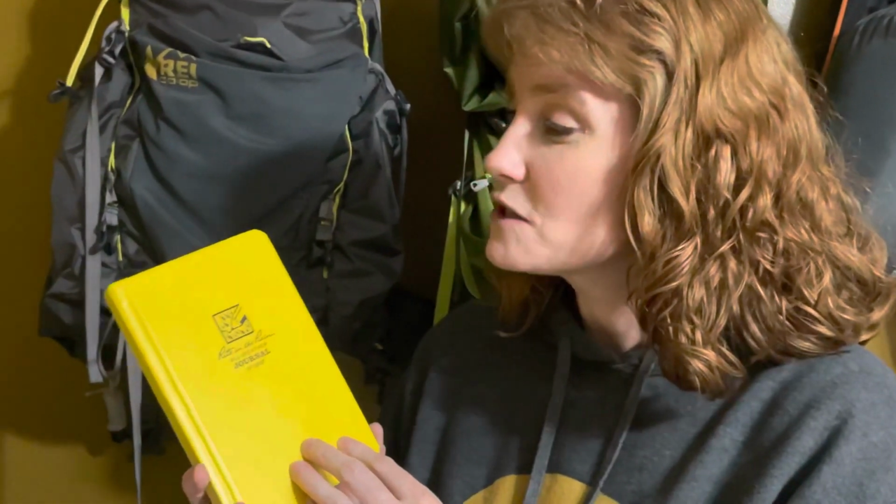I used to pack this with me on some of my trips, and then I decided that it got a little too heavy because we started really calculating pack weight when we would spend more than one night on the trail. And so now I keep notes on my cell phone, and then I come home and I write in the pages all of the experiences we've had.